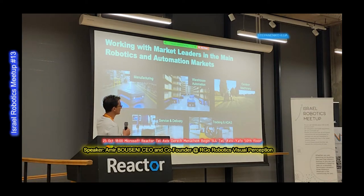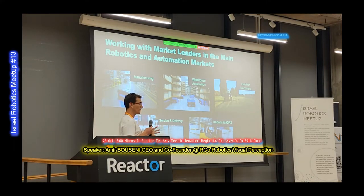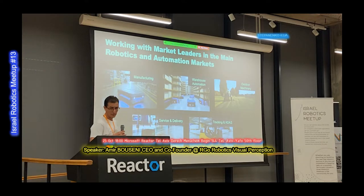And you can see the variety from outdoor machinery, agriculture machines, all the way to manufacturing line automation, and even man-driven applications such as forklift. Very different machines, very different use cases, pretty similar perception. The need is pretty similar.